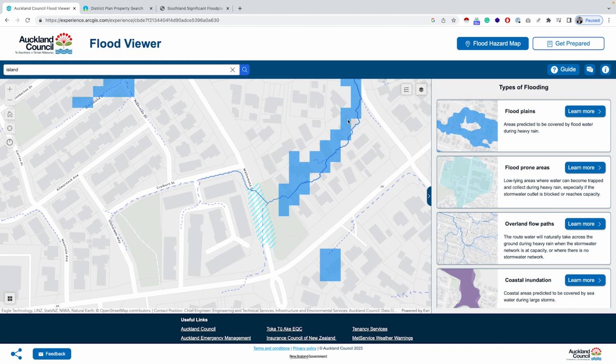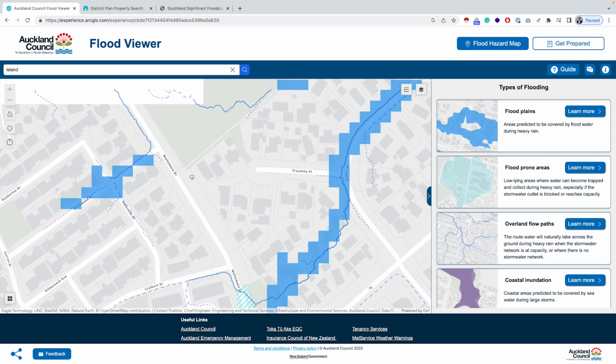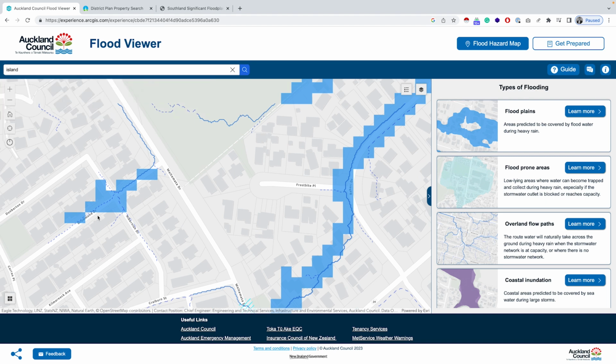So if you've got a property or a piece of land that's got one of these blue parts over it, there is a 14% chance, that's slightly under a 1 in 5 chance, that there will be a flood over any given 15-year period. So it's probably important to not panic if you've got a house here at the moment and you look and think, oh no, I'm never going to be able to sell this property because it's going to flood. And the other thing that's important to note is that's about the land, not necessarily the house.